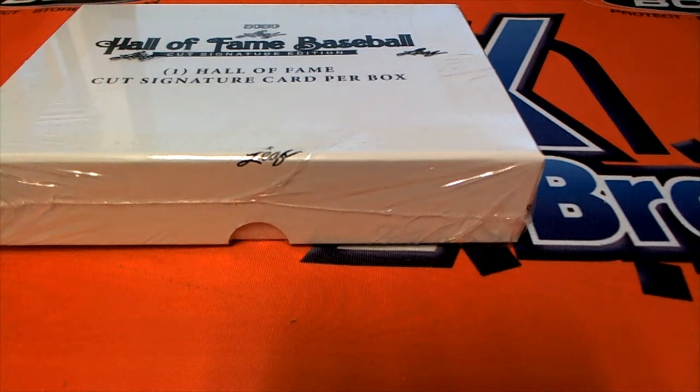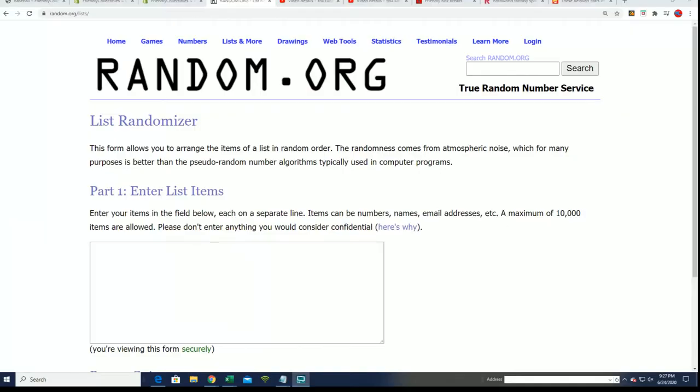See what kind of Hall of Fame cut signature comes out of this thing. Good luck, everybody. Here we go. Seven times two on the list randomizer. We'll start up the randoms here.